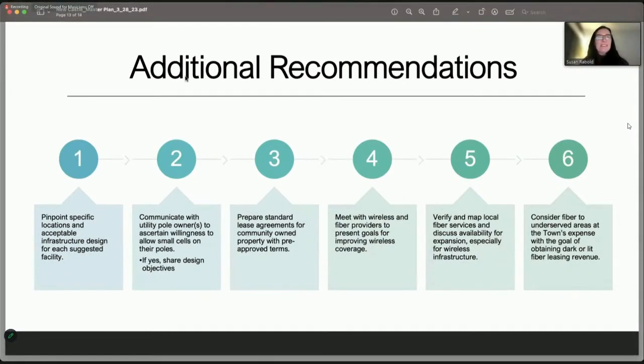Well, I want to thank you for getting this done for us in these presentations. I think this is going to provide a lot of useful information that we can then use to speak with our residents and figure out what the appetite is for improving their cellular service, either through these macro or small towers. So thank you. I think it was very helpful.